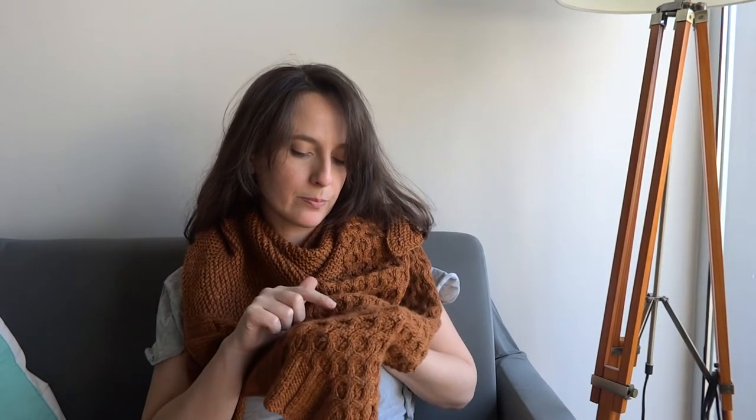And it's a funny thing, I love cables, I love the texture they have, and lately I have been going through a very cable moment, I would say. I have been looking a lot on the internet and in my books to get inspiration for cable stitch patterns. And for this shawl, I tried cabling without a cable needle. And I really liked it.